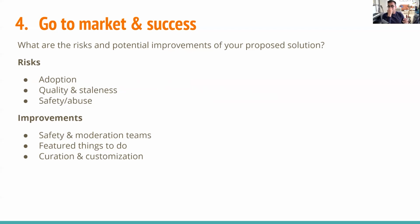There's a potential risk for quality and staleness, right? Maybe once you've created 10 itineraries for an area, that's it. Maybe there's nothing else which can be created post that. And there's a potential for safety and abuse, right? If we're directing swaths of users across these new places to go and restaurants, there's a potential that they may encounter risk on their journey, and that should be something we should be aware of.